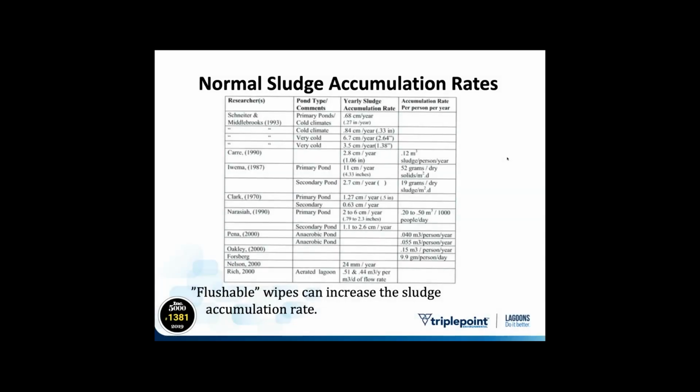So how does that happen, right? Well, there are normal sludge accumulation rates within a lagoon, and then there are abnormal sludge accumulation rates. The flushable wipes have the ability to create an abnormal condition because those solids don't break down very easily. This is a table we pulled from Steve Harris's lagoon troubleshooting guide, which is excellent, by the way. You can get it on USA Blue Book, where it talks about studies on the normal accumulation rates based on climate over a period of time. Most of these are very conservative numbers, but depending on where you're at, if you're down south the weather is warmer, your sludge stays warmer and breaks down faster, versus being up north in Canada, where it gets colder in the wintertime and for half the year you get very little, if any, sludge digestion going on at the bottom.